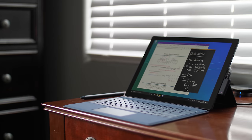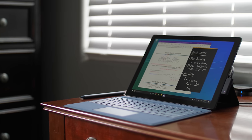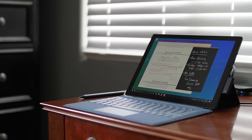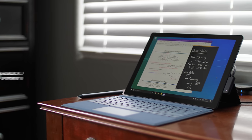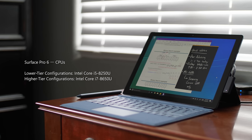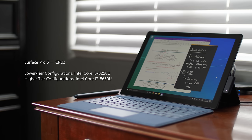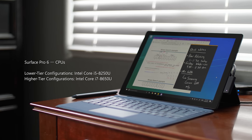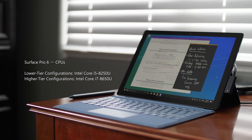So this generation, the Surface Pro 6 got a serious bump up in processing power compared to the 5th generation Surface Pro. And this is something really important that not a lot of reviewers acknowledge about this device. The Surface Pro 6 is packed with 8th generation Intel processors this generation, and that makes such a huge difference in real-world performance compared to the 5th generation Surface Pro, or the Surface Pro 5 as some still call it.